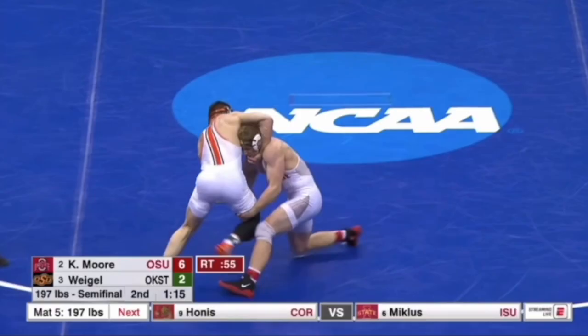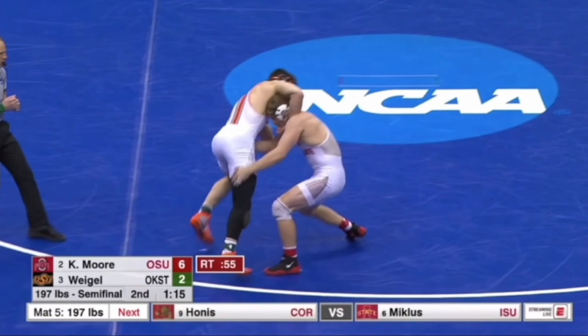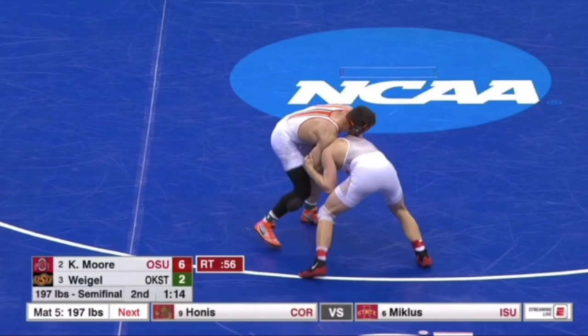That's the first example. The second example is Colin Moore versus Preston Weigel. Multiple time All-American. This is the semifinal match at NCAAs, guys. So this is high level competition.